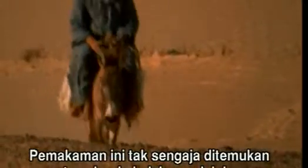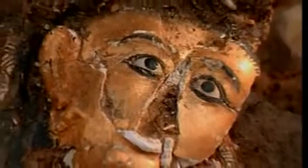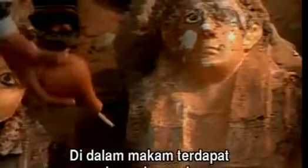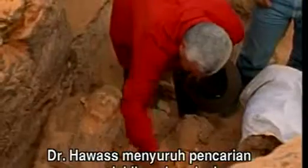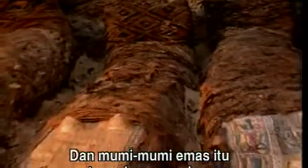The cemetery was discovered by accident when a donkey stepped in a hole and revealed a tomb underneath. Inside the tomb were mummies, lots of them. Most of them were gilded and in remarkably good condition. Dr. Hawass authorized a more extensive search, and the golden mummies kept turning up.